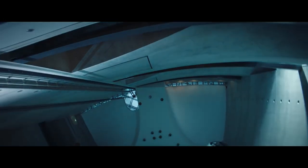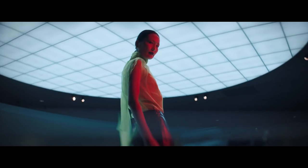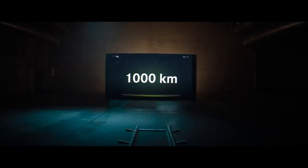This is the story of the most efficient Mercedes we ever built. Where do we want to go? What do we want to achieve? 1,000 kilometers, one charge.